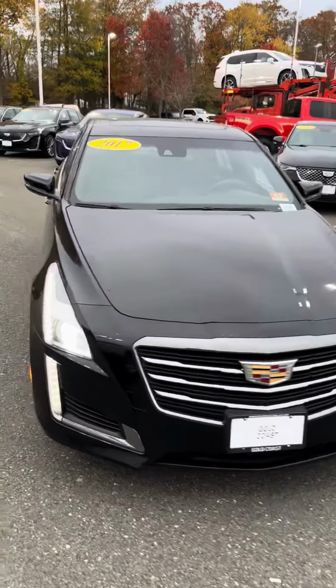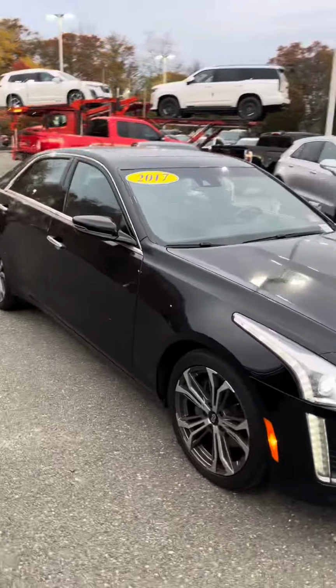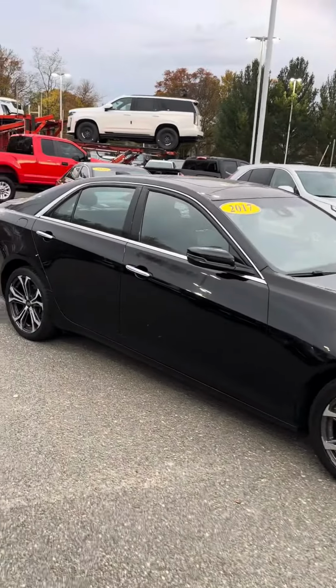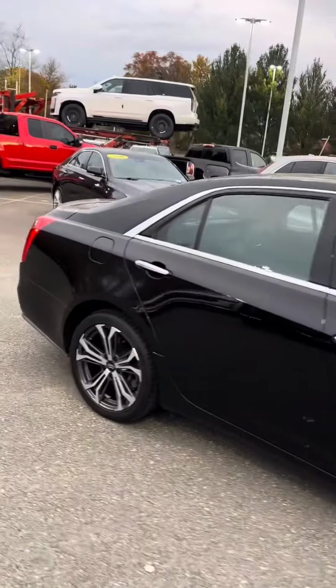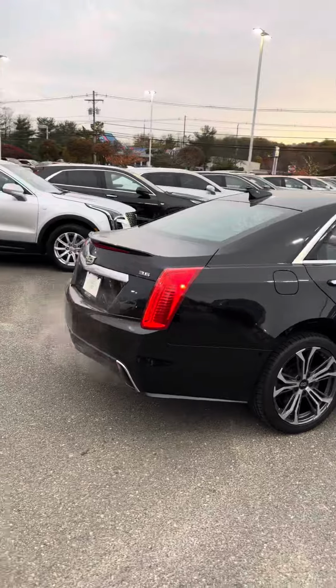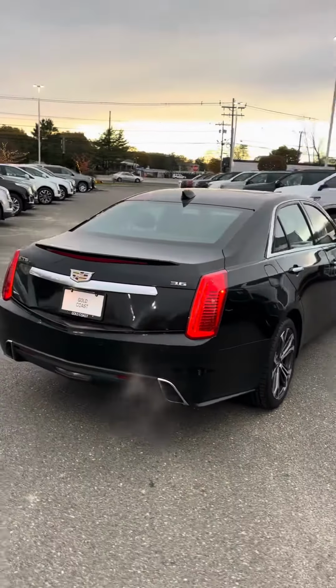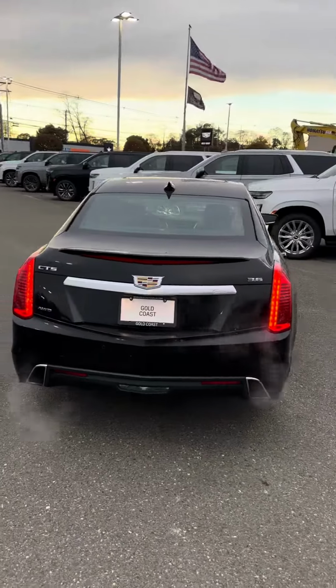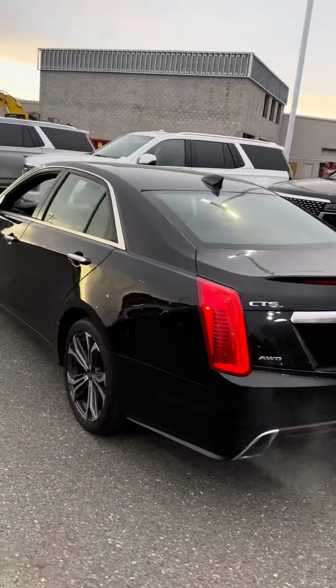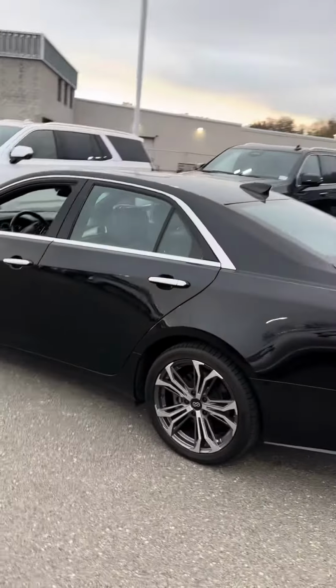Okay, 2017 Cadillac CTS. Take a spin around. Nice looking wheels, nice LED lighting in the front. This has the 3.6 V6, dual exhaust, it's all wheel drive. Black on black.